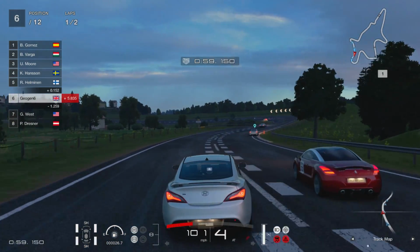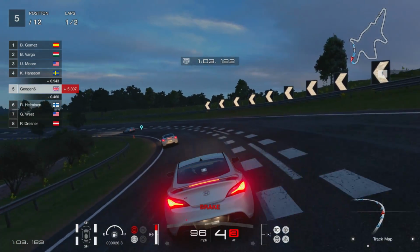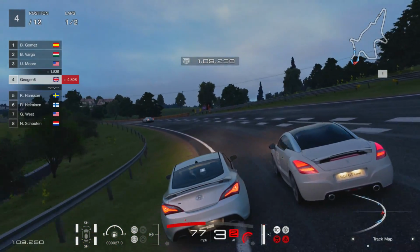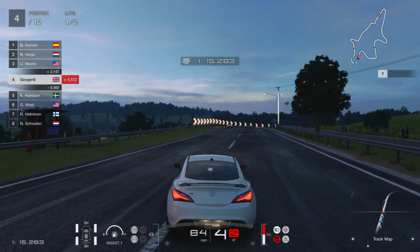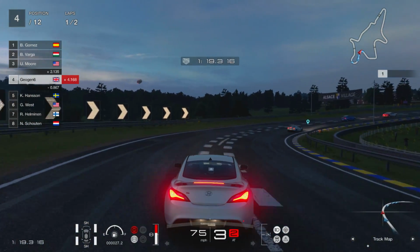What's it called? The Clio again. I keep thinking it's a Mito. That's the other car. Kind of looks somewhat similar from the back. Get out the way, Audi TT look-alike. Not an Audi TT, but similar glass design to the windows. Quite nice cars, the Audi.